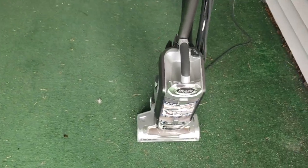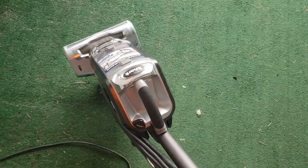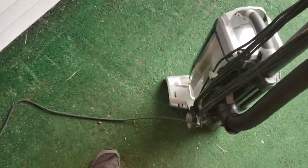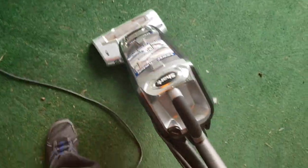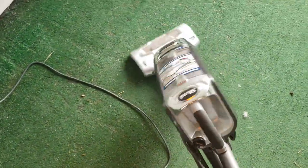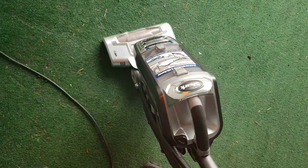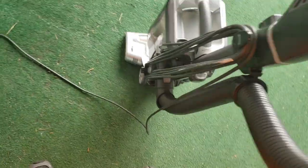Even then, I still do not like these. Although, out of all the models that I've tried, this one's probably my favorite, because at least since the base is wider, that kind of addresses the narrow problem that these have. And this does have the swivel steering as well. It's still really heavy, though. It's very cumbersome. It's not at all ergonomic to use.